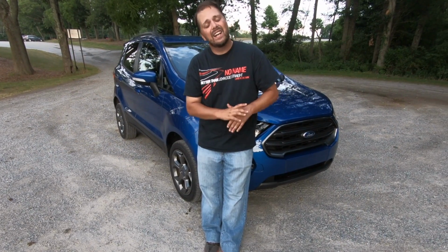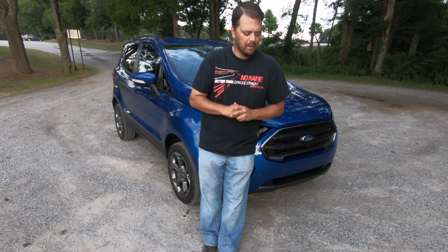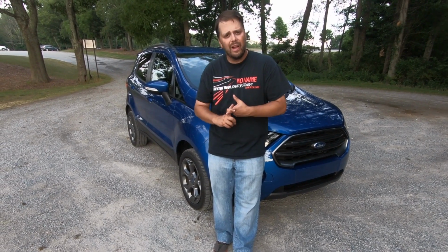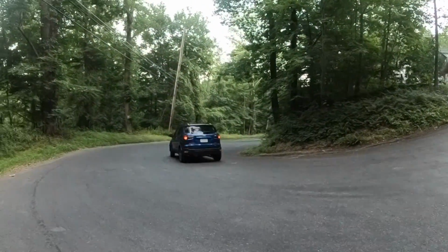And that's it, guys. That is the good, the bad, and the ugly for the 2018 Ford EcoSport. This thing actually has a lot of good qualities about it. It handles pretty well. It's actually pretty fun. Huge surprise for me. It's actually got some pep to it. Well, when I say pep, I mean you can drive spiritedly.